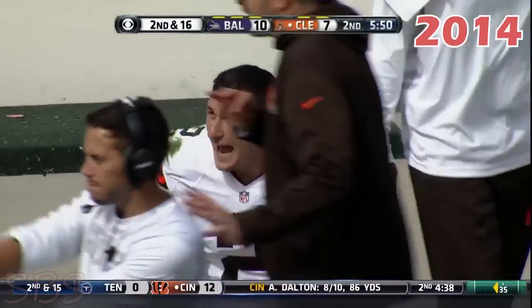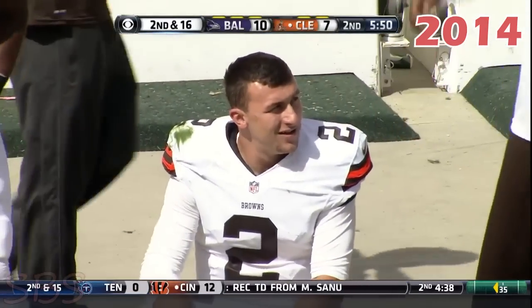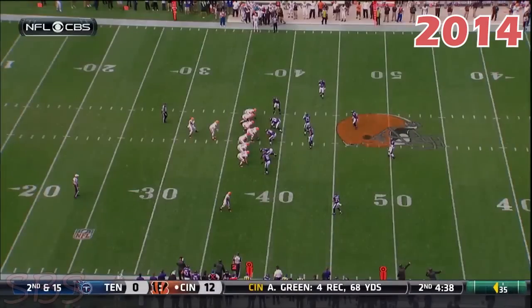He had his back to the formation. Didn't even know they snapped the ball. The coach said, okay, now you can go run your route. Terrence West had an illegal shift.